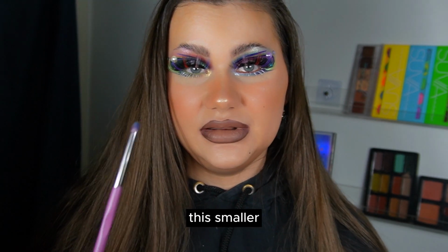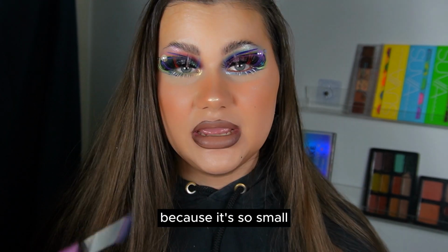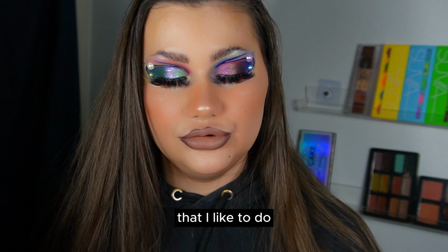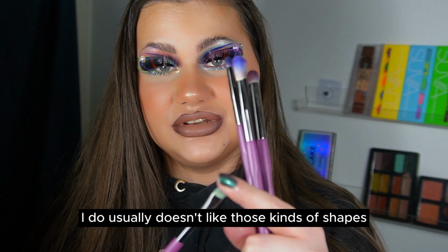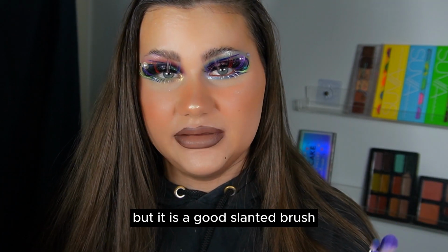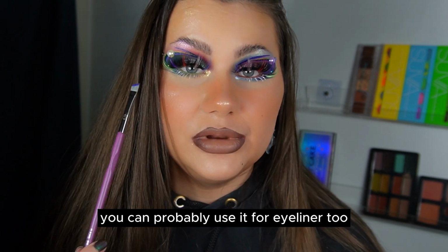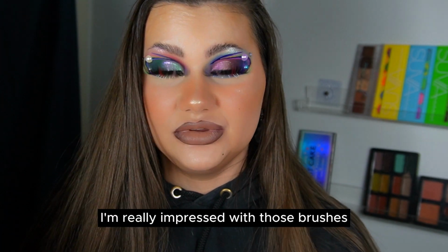This smaller detail brush is definitely a brush I will use on a daily basis because it's so small, it's so easy to put in the crease underneath eyes for small details that I like to do. And also this brush, I usually don't like those kinds of shapes, but it is a good slanted brush because it's not too harsh on the eyes. You can use it to cut the crease, you can use it underneath eyes, you can probably use it for eyeliner too. So all in all, I'm really impressed with those brushes.